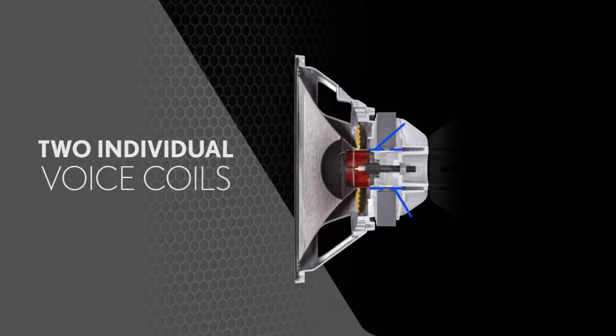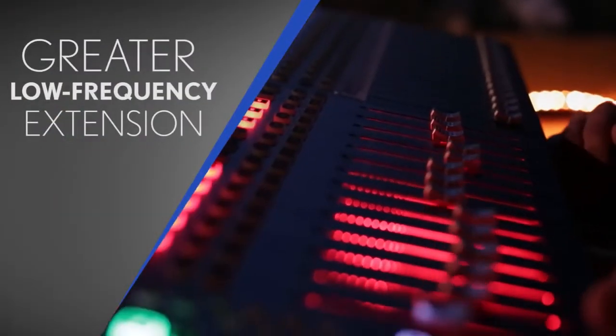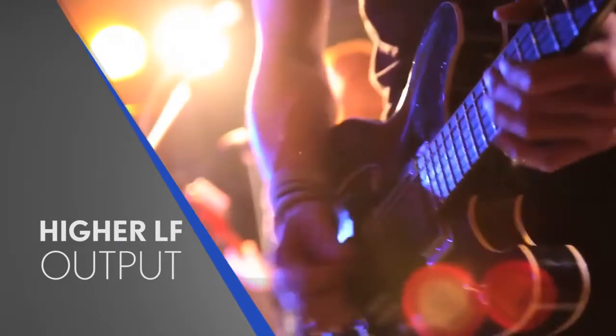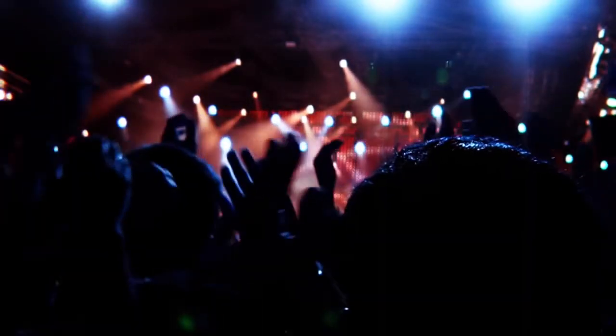The differential drive utilizes two individual voice coils to dissipate heat more effectively, resulting in lower bass response. Higher low frequency output. And an unparalleled mid-range for vocal clarity.